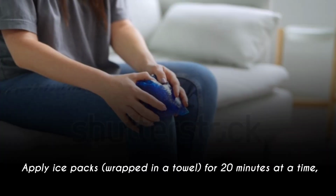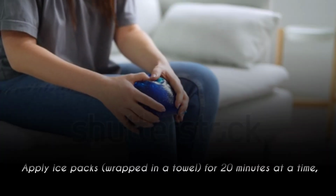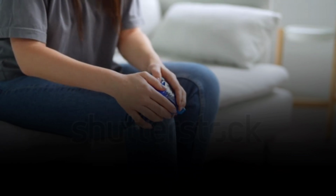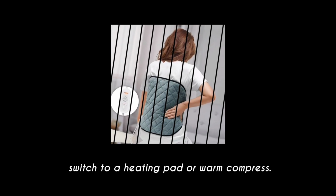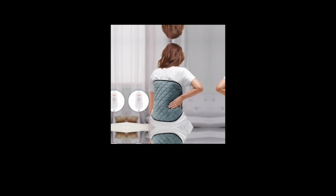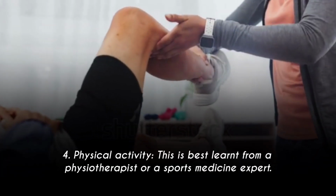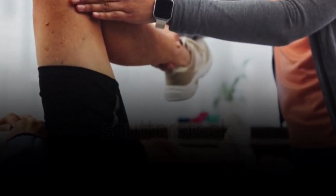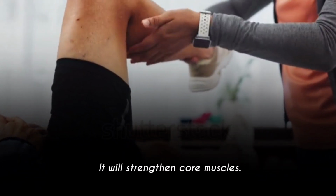Apply ice packs wrapped in a towel for 20 minutes at a time, several times a day after the first several days. Switch to a heating pad or warm compress. Apply heat for 20 minutes at a time. 4. Physical activity. This is best learnt from a physiotherapist or a sports medicine expert. It will strengthen core muscles.